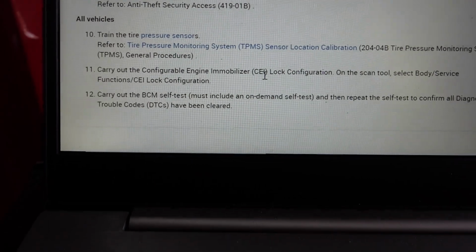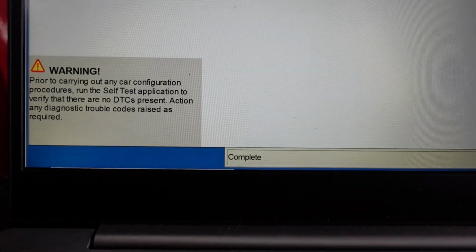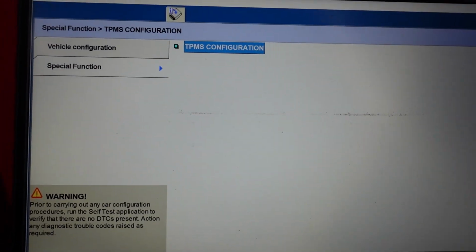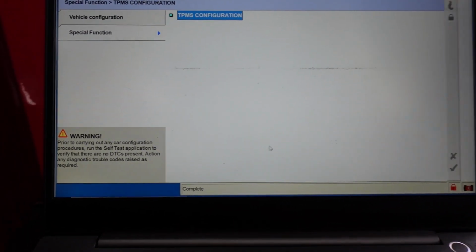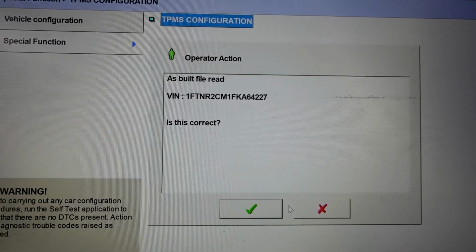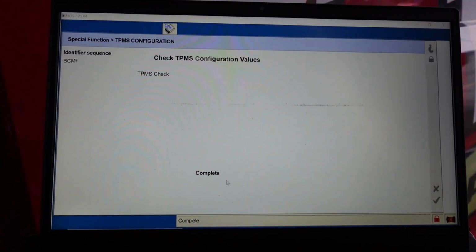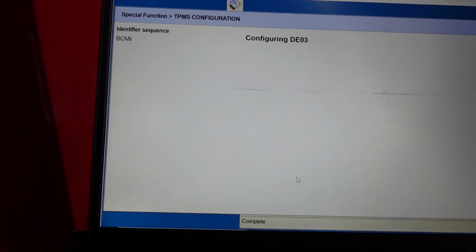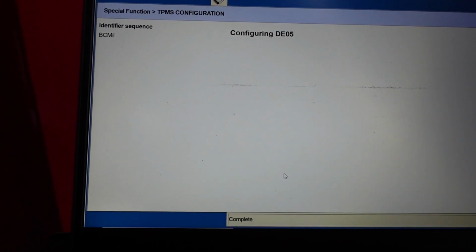Then we got to do our CJB lock configuration. So let's go back here. We'll go to TPMS configuration. I definitely did not get this far on the other one. That was a 17. Definitely had issues. So the as-built file is read. Is this? Yes, it is. So I'm going to probably have to go get my TPMS tool so we can get the horn to honk, if you know what I mean.